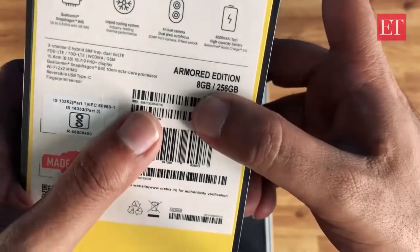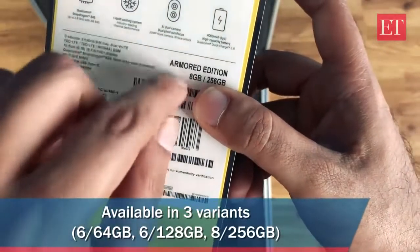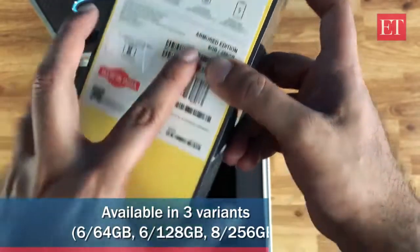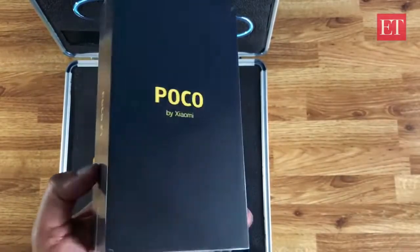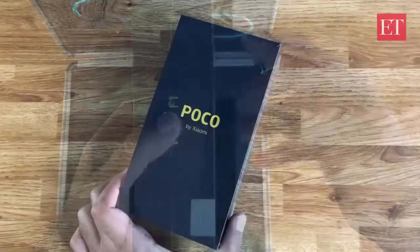This is the Armoured edition. As you can see, it's got 8GB RAM, 256GB storage. This is the top of the line version. There's also going to be a 6GB RAM, 64GB, that's the entry level, and there'll be a 6GB RAM, 128GB storage, which will be the mid-range version. So let's open it up and see what we get inside the box.